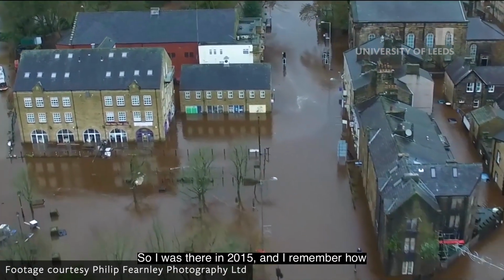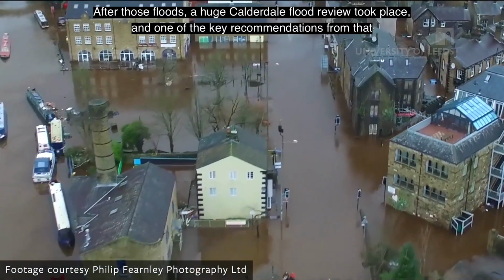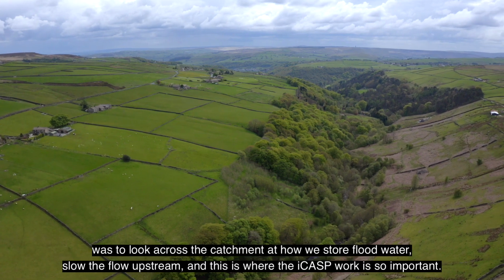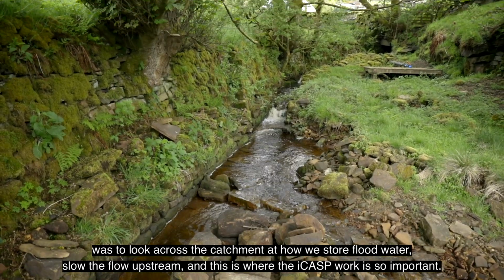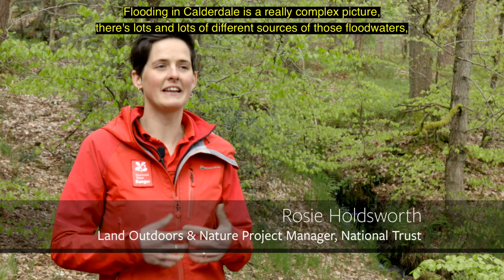So I was there in 2015. I remember how devastating those floods were for all communities along the Calder Valley. After those floods, a huge Calderdale flood review took place, and one of the key recommendations from that was to look across the catchment at how we store flood water, slow the flow upstream, and this is where the iCASP work is so important. Flooding in Calderdale is a really complex picture.